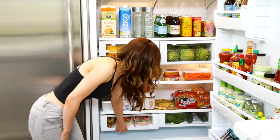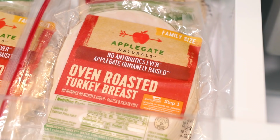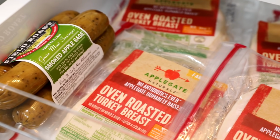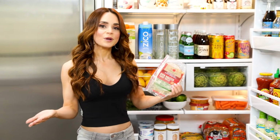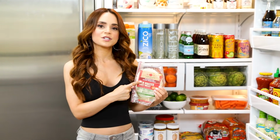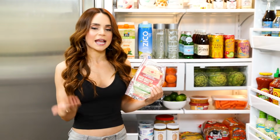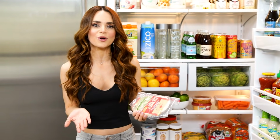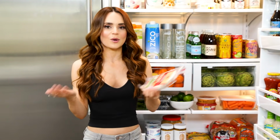This is a meat drawer. I keep it at the bottom of the fridge so that if it ever leaks, it won't get on everything else in the fridge. You want to keep the meat towards the bottom of the fridge. If you eat meat, this is a brand that I love, Applegate, because they have a mission statement of humanely raised animals. And as most of you know, I don't really eat pork or beef anymore. I usually just eat poultry or salmon.